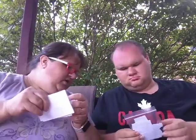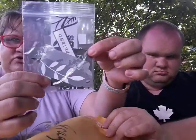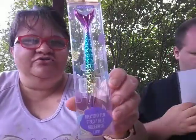Okay. And this is, here, let's just show this. These are little, whoops. They are like little cutouts, are they? Okay, I'm gonna put this back later. So these are all little cutouts in gray, and I love those. Thank you. Oh, what is that? Show it. It is a mermaid pen, ballpoint pen. So cute, I love it, thank you.